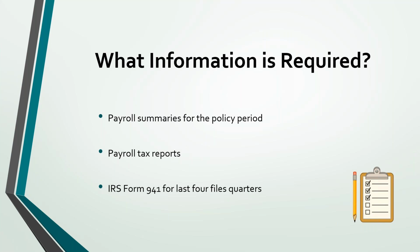As I mentioned previously, the audit form will provide exactly what the carrier is looking for, and then if they come back requesting additional information, they'll be specific. So you don't have to worry about not knowing what to submit. Everything's pretty clear from the carrier standpoint.